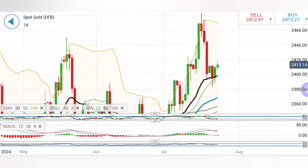We can in fact look forward to 2370 levels as the next targets. Take your trades accordingly. Below 2370, it is 2350 levels, which will be definitely getting achieved here. Possibly today might not be the day for this target. So take your positions accordingly.